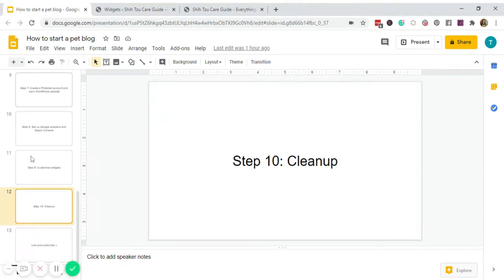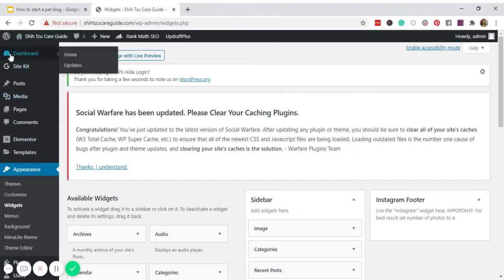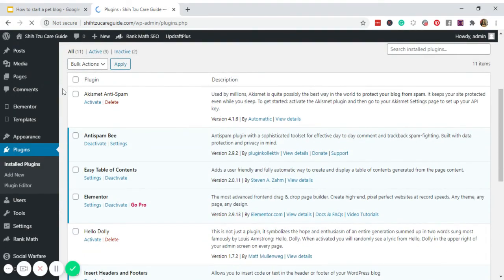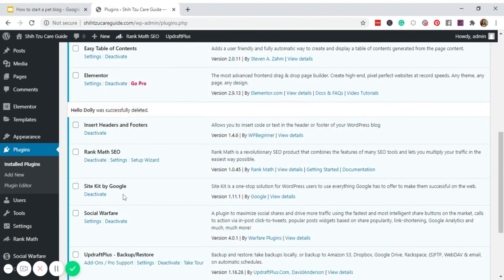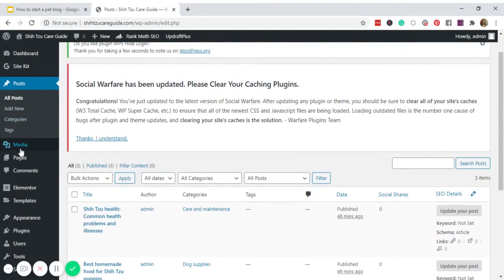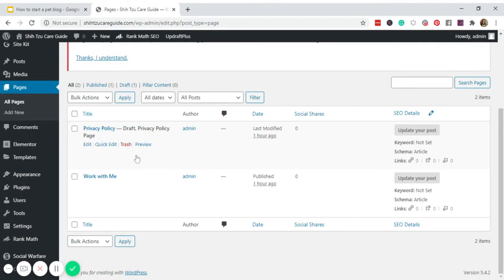And now we're down to our last step, and that is to clean up the website. So first, let us go back to our dashboard and go to our plugins, because I want to remove the plugins that we're not going to be using. And those are Akismet, so delete, and then the Hello Dolly plugin. And that's it. Okay, for the posts, okay, we're good. For the pages, let's leave the draft for the privacy policy for now. And so far, so good.